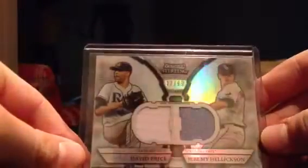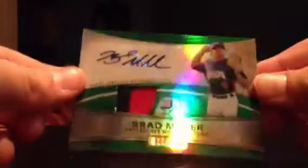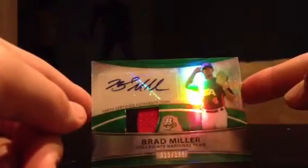Number 9, David Price patch, Jeremy Hellickson New Jersey, box topper, number 99 from Bowman Sterling. Coming in at number 8, this Brad Miller patch autograph, a top prospect for the Mariners, patch autograph, number 199. Put that down carefully.